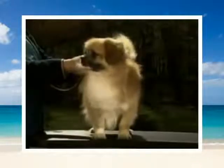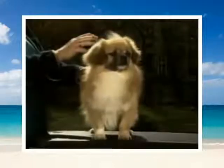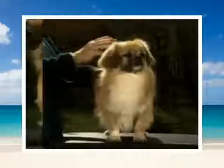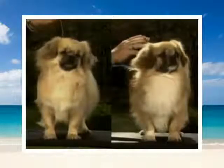Here again is the desired Tibetan Spaniel look: alert, watchful, intelligent. You can see here that the male head is masculine, but never coarse. The female head is finer throughout, with a softer expression.